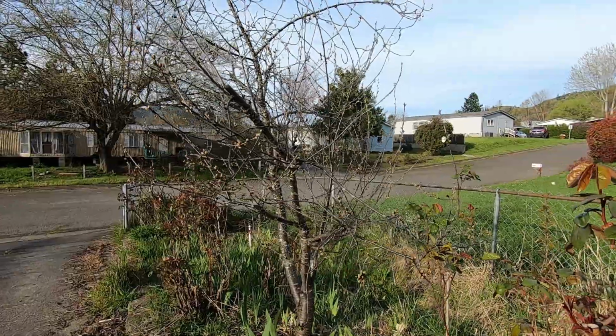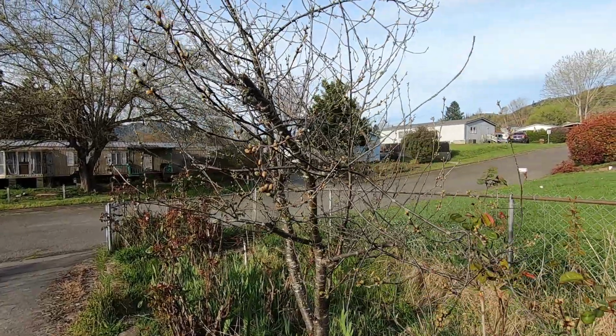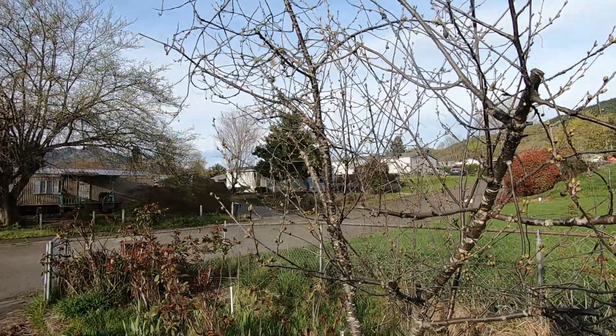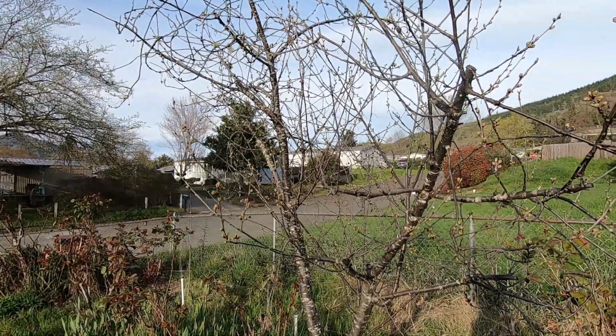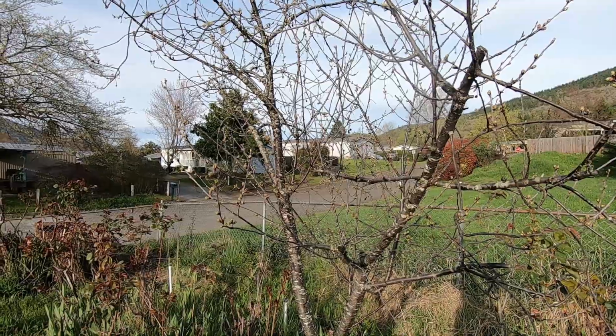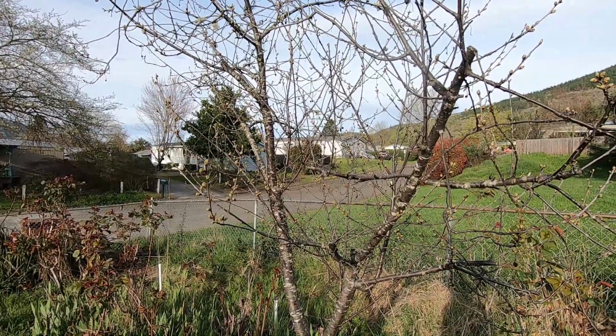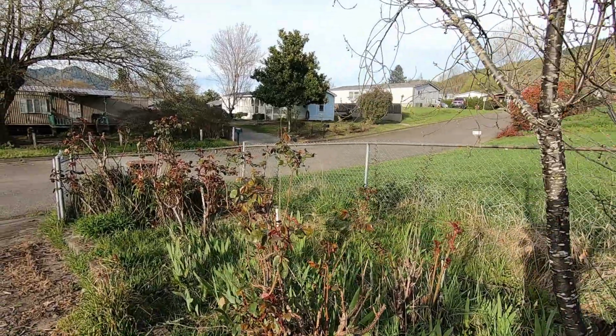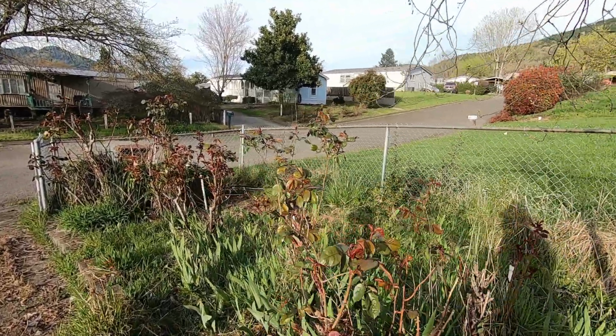This is my pie cherry tree. It's loaded with buds. I wish I had two more of these. I love making that kind of a sauce out of the cherries. Put it on ice cream. Yeah, it won't be long. We'll be getting roses.